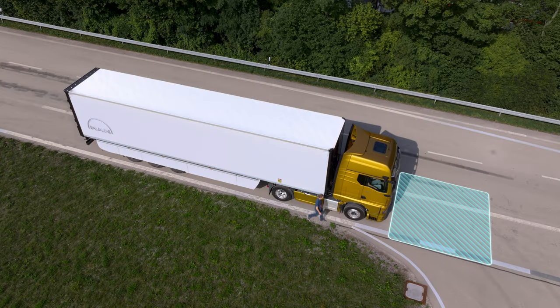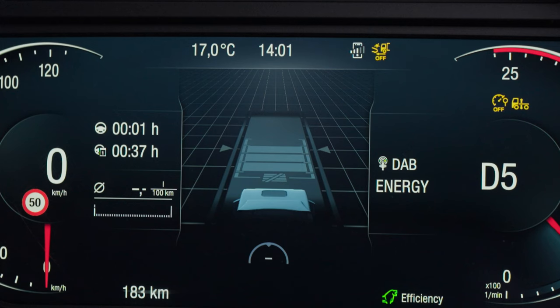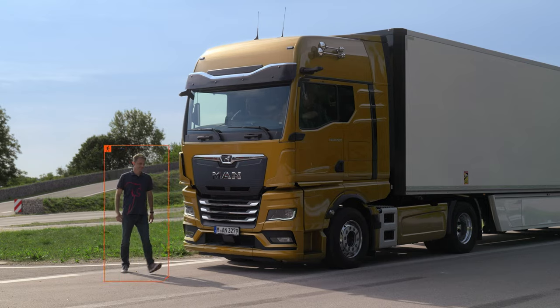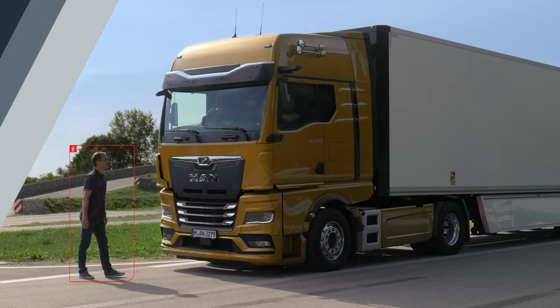Together with the OptiView mirror replacement system, the driver has an excellent view of the vehicle's surroundings. If there is a person in front of the vehicle when it moves off, this poses a high risk of an accident. The driver is warned on the display even when the vehicle is stationary. If it drives off anyway, a warning signal sounds.